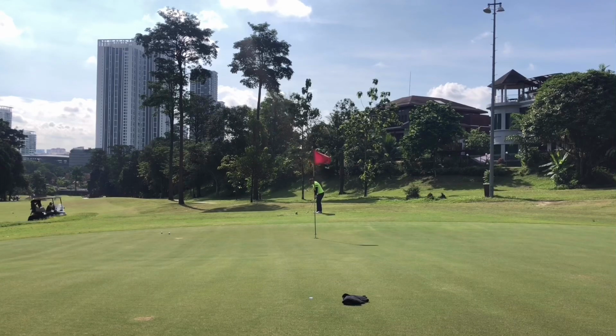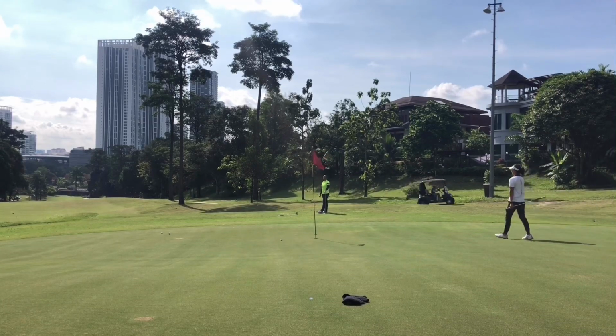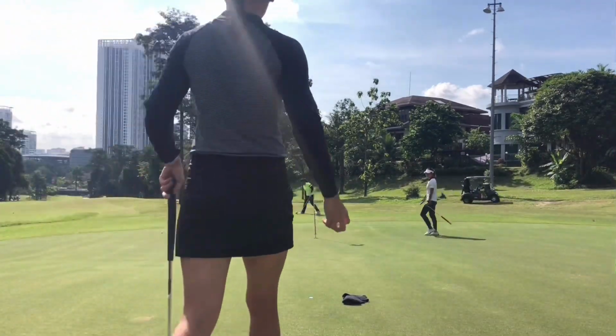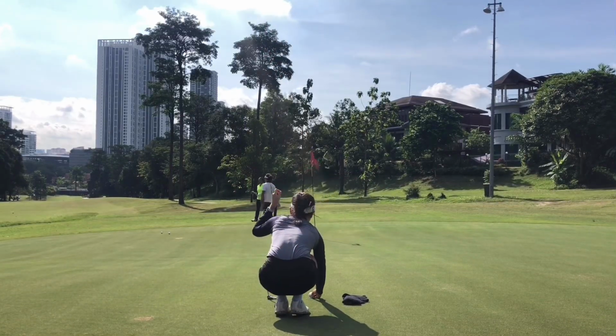And I don't know what happened, but I accidentally did not press record for my second shot. So I'll just tell you guys, I had 142 yards. I hit a punch 7 iron and I just carried it over the pin. But it's fine, I'm on the green, and this is my putt that I have right now for birdie.